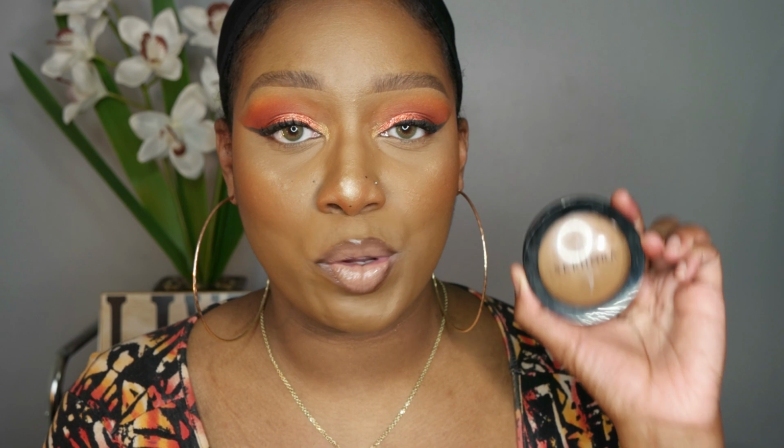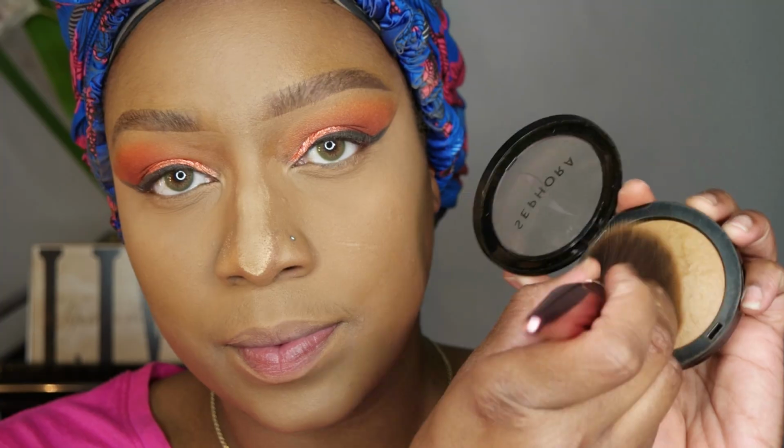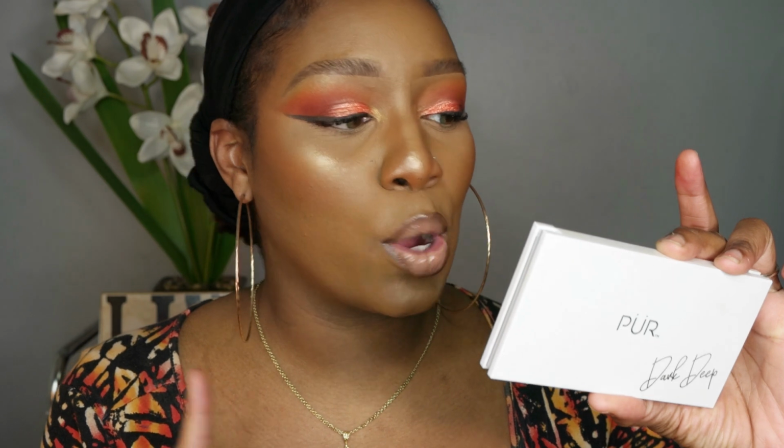So for all over the face, one of my favorite powders still hands down is the Sephora Micro Smooth Setting Powder. I use the shade Deep number 60. To finish up the rest of my face, I've really been enjoying this Pure 4-in-1 Skin Perfecting Powder Face Palette. I have mine in the shade Dark Deep, and it's just been so clutch recently. I've been using it so much.